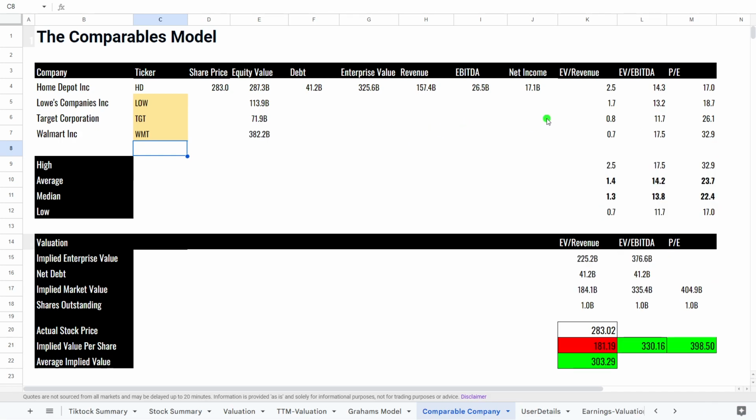Because if we look at the EV to revenue, well, Home Depot has the highest here of 2.5 times. Lowe's is 1.7, Target is 0.8, and Walmart is 0.7. So in terms of EV to revenue, we want this to be lower. EV to EBITDA, you can see it is about the middle and pretty much on the average. The average here is 14.2, we're 14.3. And PE ratio, it has the lowest PE ratio of all of the companies, Lowe's, Target, and Walmart.